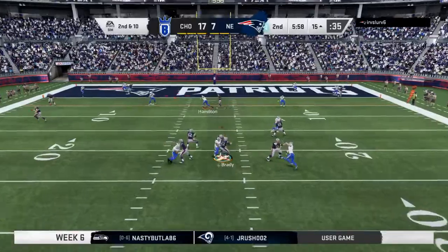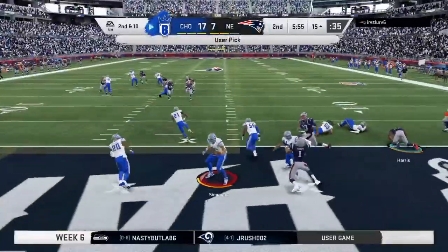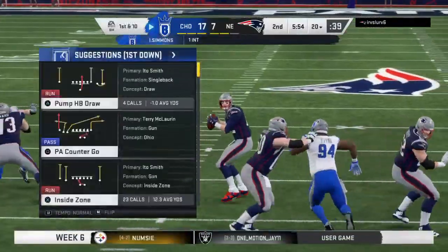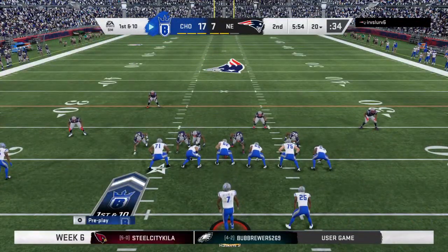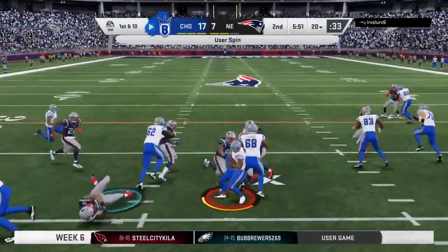To throw is Brady. And this is going to be intercepted. A great read, and it's picked off. So that's back-to-back drives where they've thrown an interception. Ordinarily, we look at the offense and say, what's going on with your scheme? Maybe we should look at the defense and just give them a whole lot of credit. They've got them frustrated right now.